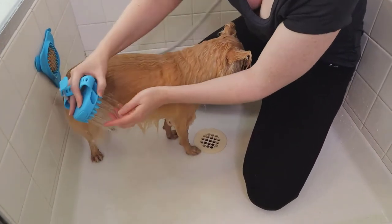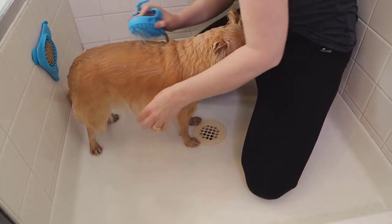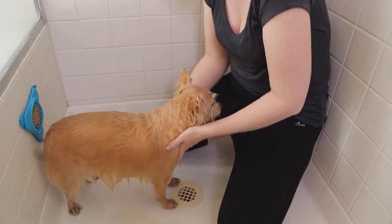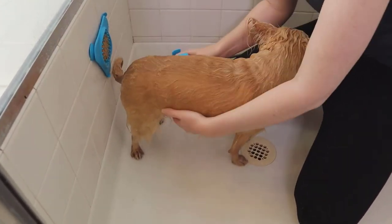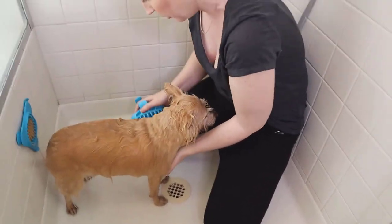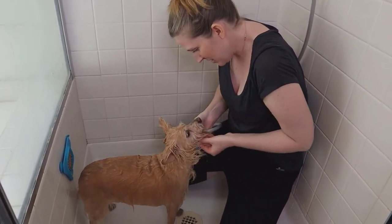The really, really cool thing about the Aquapod are these silicone nubs. So it's like massaging her at the same time. But also, if you have a dog with really thick fur, it's gonna get in between all of that fur. Some dogs, like Huskies, have multiple coats of fur, so it's gonna help you get in and get all of the coats of fur washed and cleaned. Baby girl.